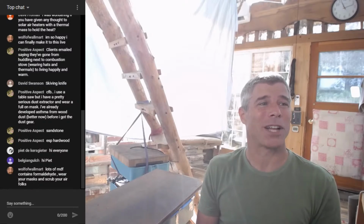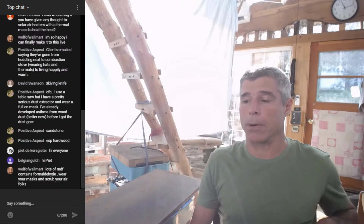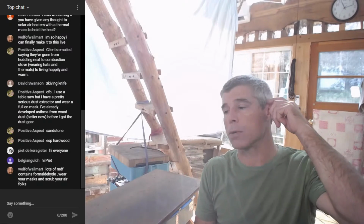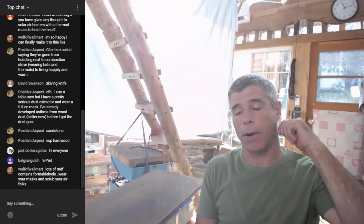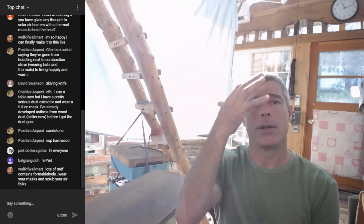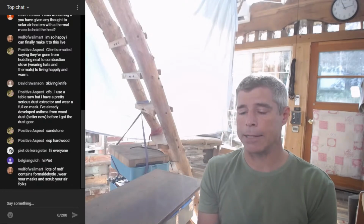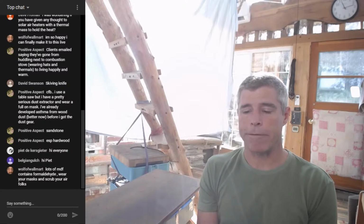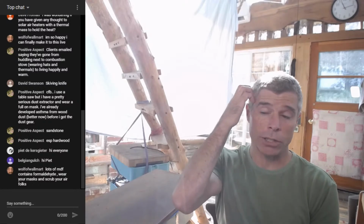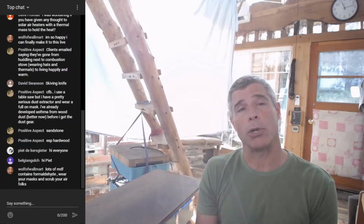Yep. Wolf says lots of MDF contains formaldehyde, so wear your masks and scrub your air. Absolutely. So just on those notes, I worked for a long time in a boatyard, sanding the bottoms off of boats, cutting fiberglass, and day in and day out, just around horrible toxic stuff. I spent a decade or more with a full face mask almost every day, and at first they seemed kind of onerous, and eventually, for some of the really sensitive people, we were getting them fresh air systems where they'd have a blower pushing air in from the outside.